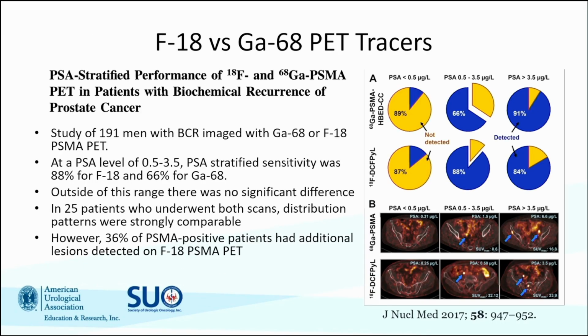Now I've discussed both F18 and gallium PSMA PET, and so depending upon availability, one agent may be available at your site versus the other, or you may have both. When we think about which one may be better, the results seem to be comparable, but maybe slightly different. So this is a study comparing the 2 radio tracers. It's a study of 191 men with biochemical recurrence that were imaged with either gallium-68 or F18. And in fact, 25 patients were imaged with both.